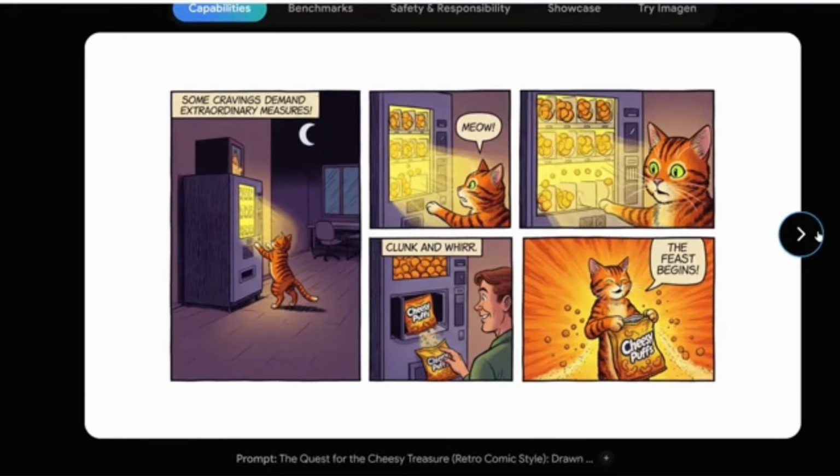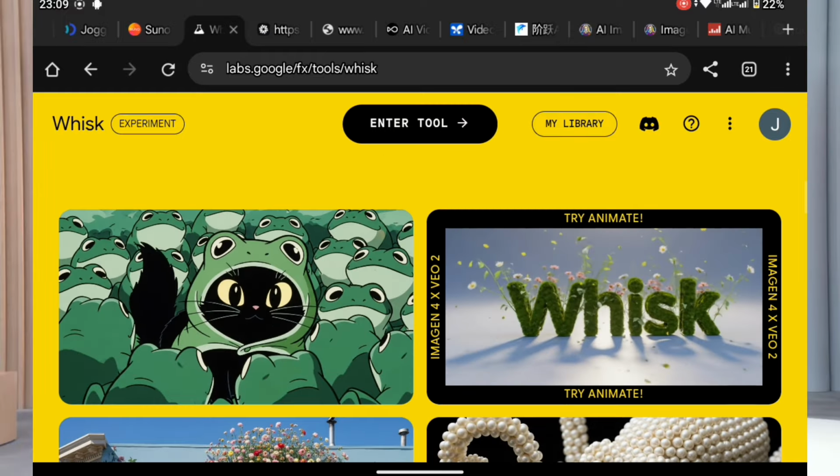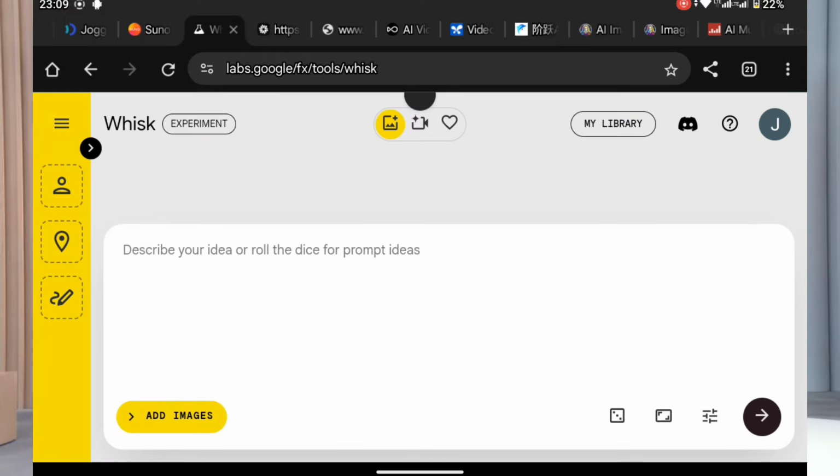You can access this through the Google ImageFX website, and you will see a button that says Try Whisk. Once you click on that, it takes you to the Whisk website, and you'll be able to generate high quality, high definition images that adhere strictly to your prompts, and also give you more creative, beautiful images. These are some of the images I downloaded while trying this out, and it all came out beautifully. You can also animate your images up to 7 to 8 seconds long with your own given prompts.